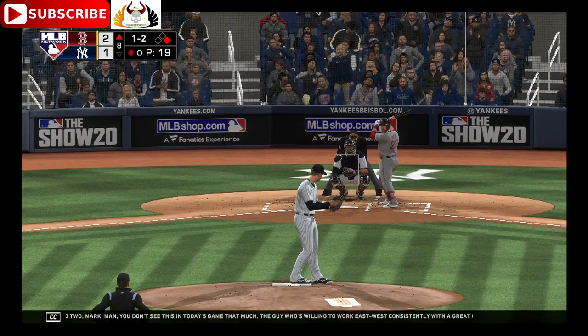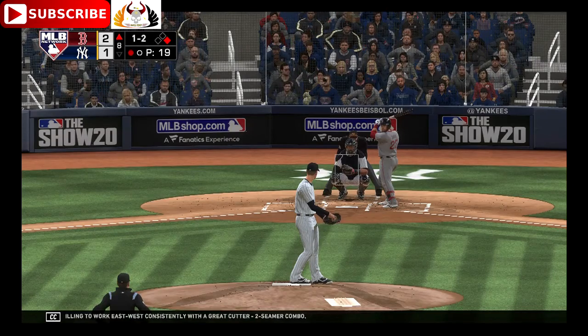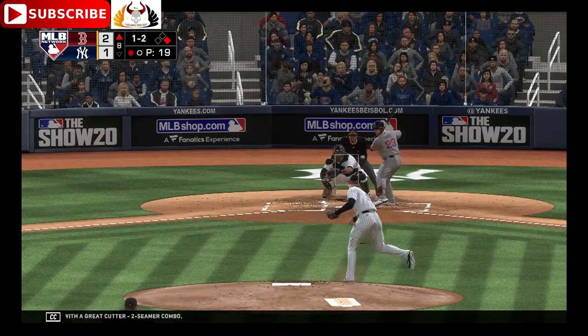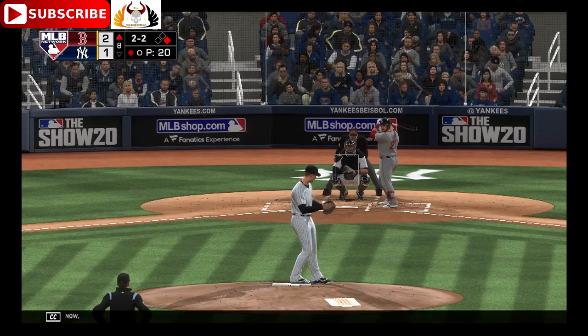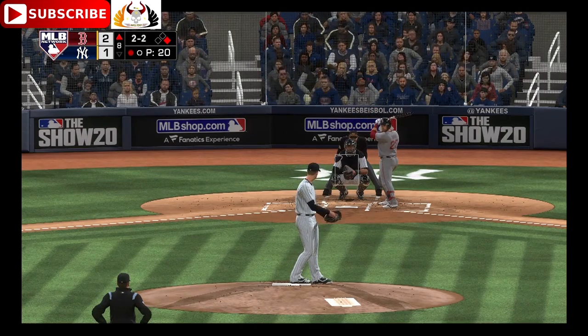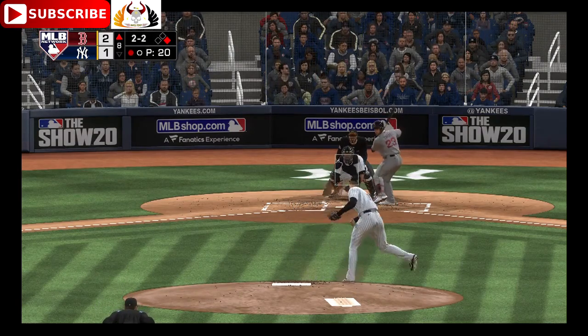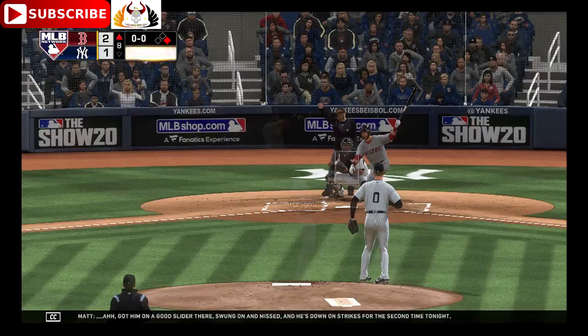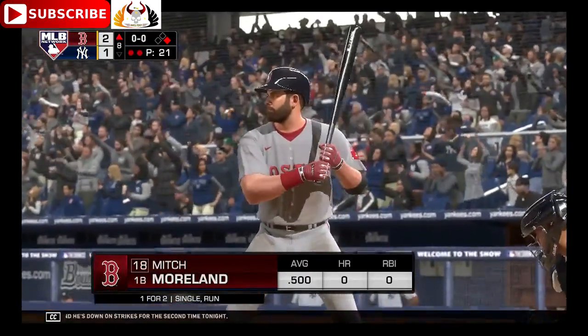Man, you don't see this in today's game that much. A guy who's willing to work east-west consistently with a great cutter two-seamer combo. Lays off 2-2 now. Got him on the good slider there. Swung on and missed as he's down on strikes for the second time tonight.